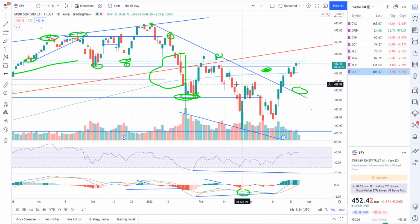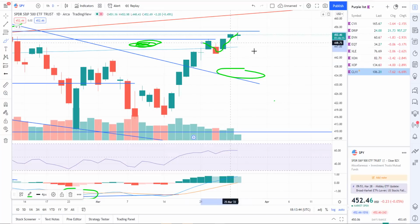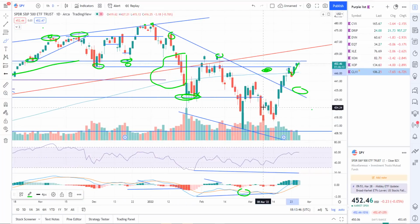Okay, the S&P 500. All right, we're above the 200 simple moving average right here at about 446. You can see we came down, tested it, and bounced off of it. So that's a bullish look in general.